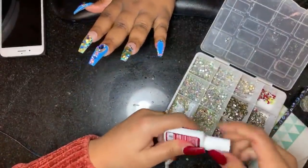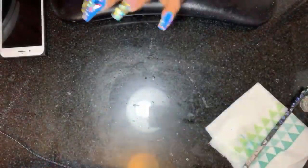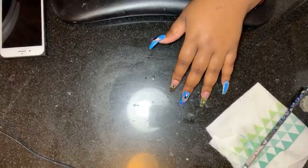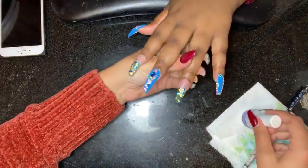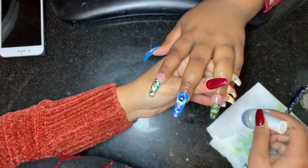Alrighty, so that's it for that one. It's a masterpiece. So now I'm going to go ahead and do the top coat on this one as well. Again, we are using the IBD gel top coat.